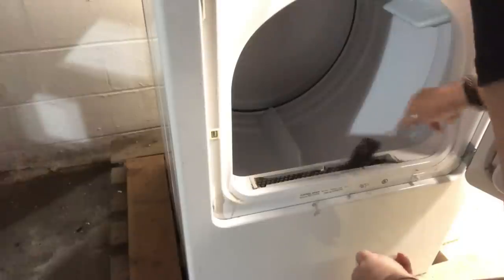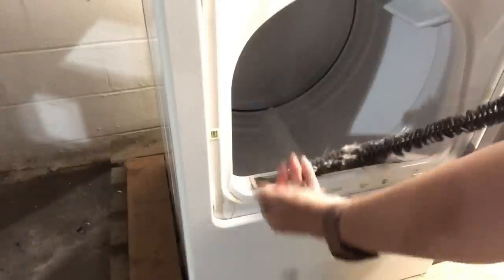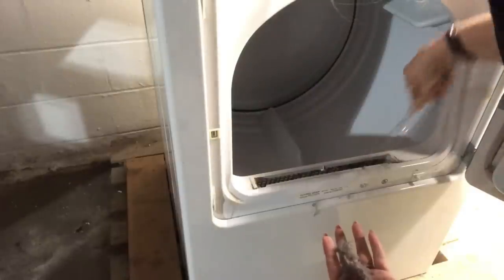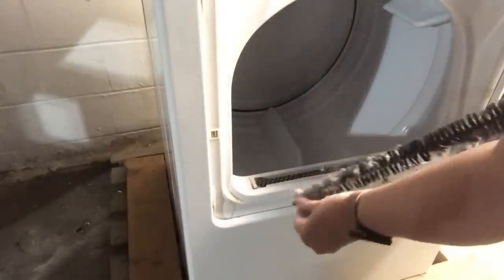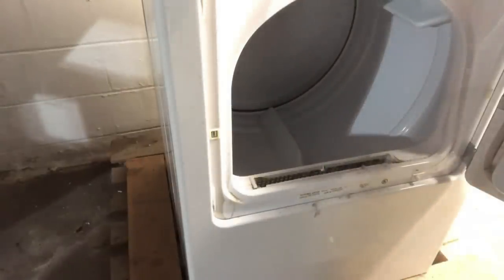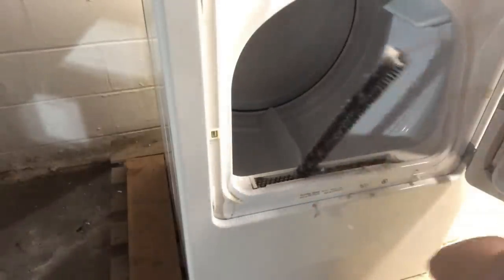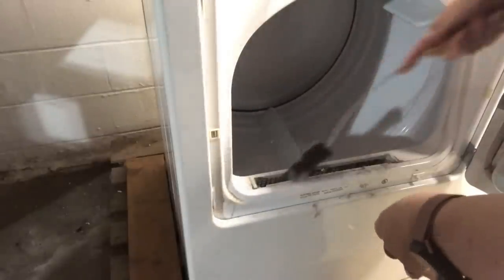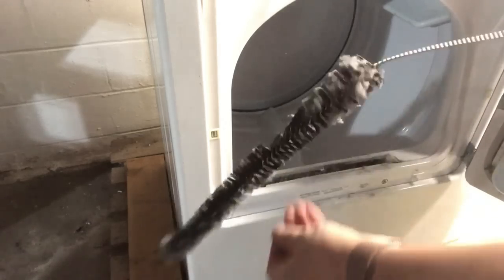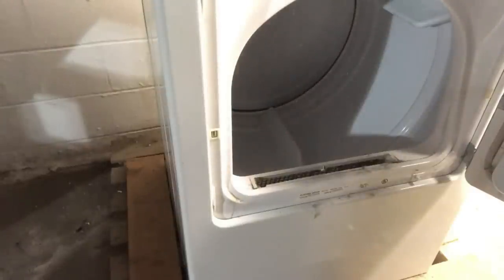There's no way. Is this getting all down there? Oh, yeah, it is. Look at it all. I'm just moving it every which way. Oh my gosh. Wow. That's like a fire waiting to happen. That's scary.